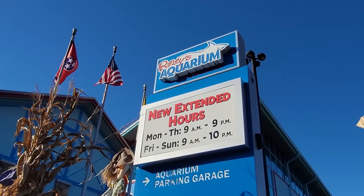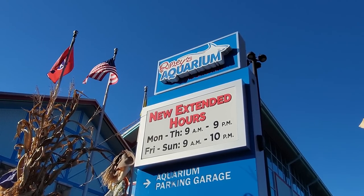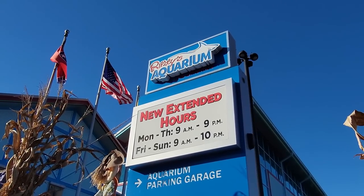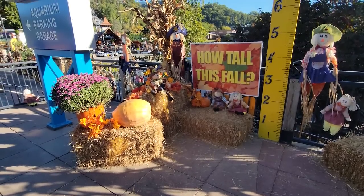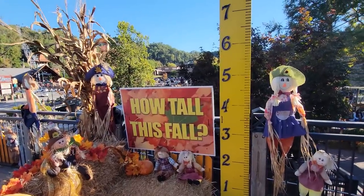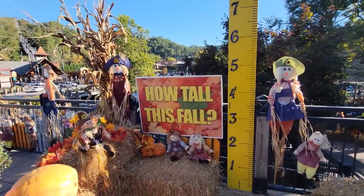They have new extended hours, Monday through Thursday from 9 a.m. to 9 p.m. and Friday through Sunday until 10 p.m. So they have some new fall decor out here, and they have this thing called How Tall This Fall. You can measure your height.